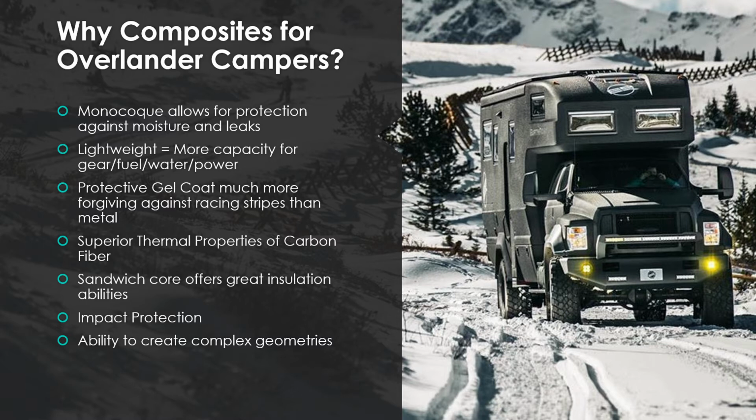Next, the protective gel coat is much more forgiving against racing stripes given by trees than metal, and provides for better repairability. Carbon fiber also has superior thermal properties regarding thermal expansion and the like, and the sandwich core between the skins offers great insulation abilities. The strength of the composite skins provide great impact protection, and finally, the moldability of composites gives designers the ability to create sleek and complex geometries.